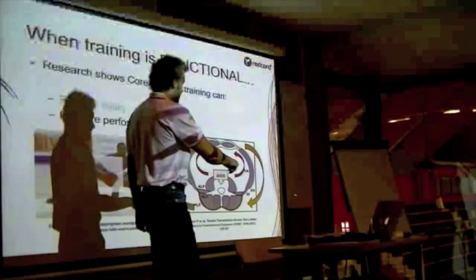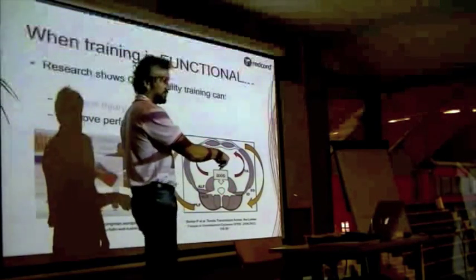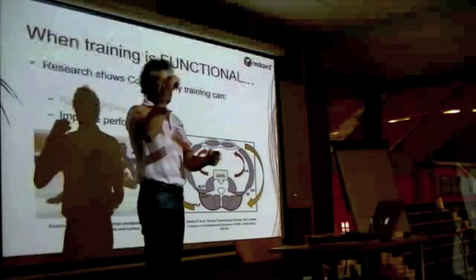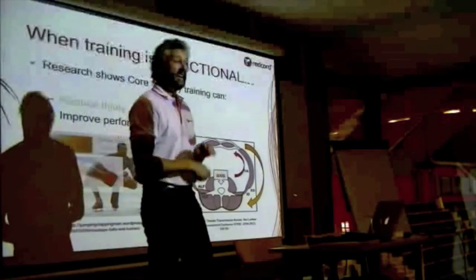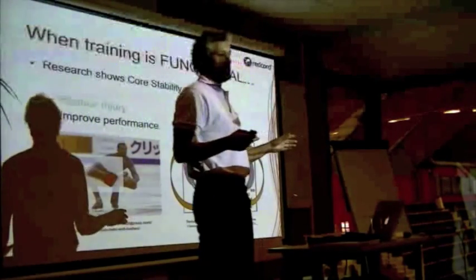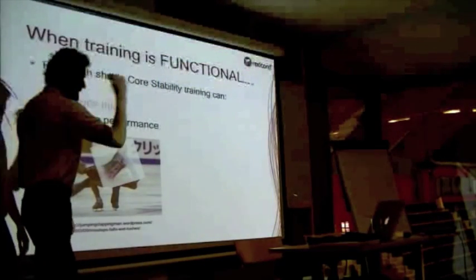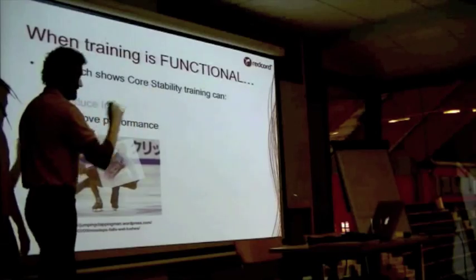So you need to train in this axial control in order to get the best out of these big levers when you do rotation exercises. And that's nearly every sport that exists. Maybe not darts. That's probably an exception.